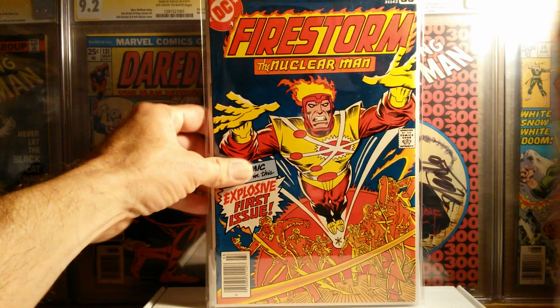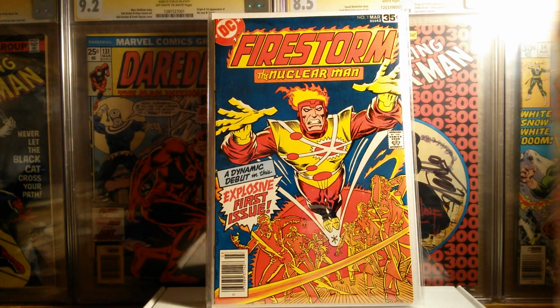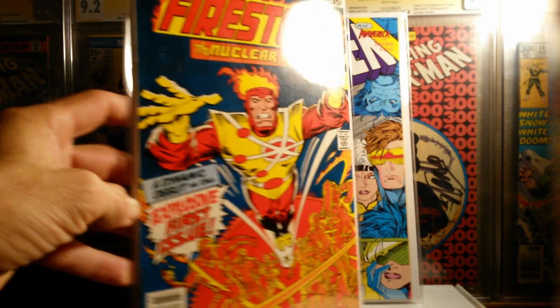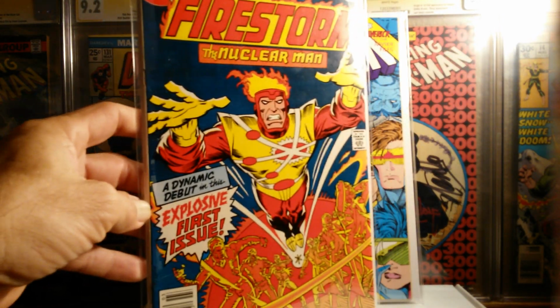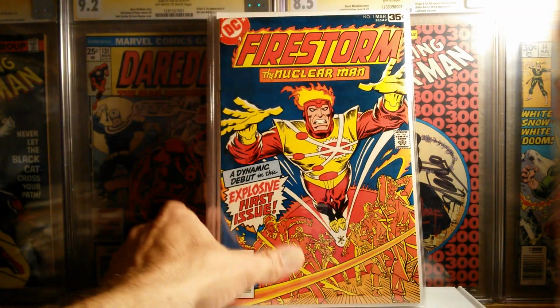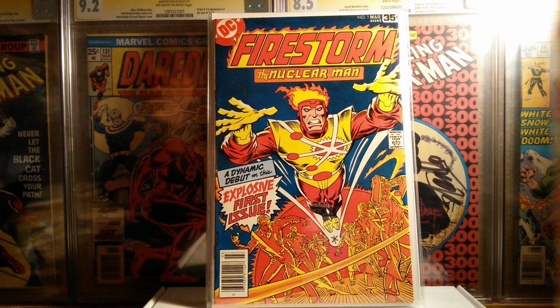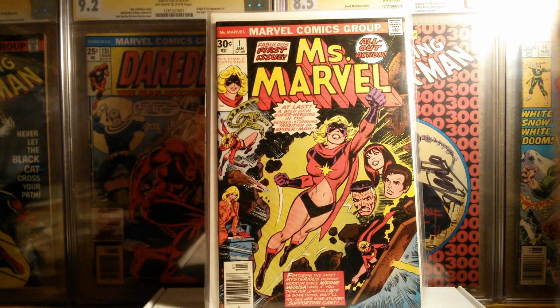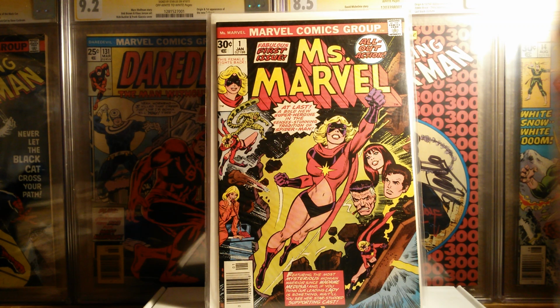The first one I'm going to show is Firestorm the Nuclear Man #1, and this is in super high grade. All these I picked up in super high grade. Why these weren't popular, just like I said 15 years ago, is beyond me. And I was buying multiple copies of these for $1. It wasn't just one copy. Miss Marvel #1. Once again, picked up eBay for $1.